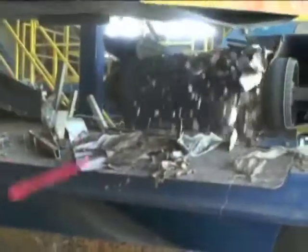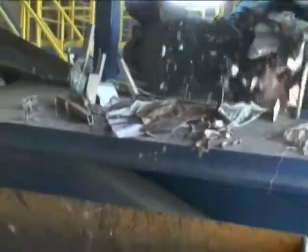All non-recycled material is dropped onto the floor where it is then loaded into tractor trailers and sold to waste-to-energy facilities. These facilities create enough electricity to power 80,000 homes.